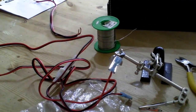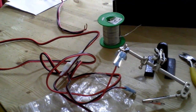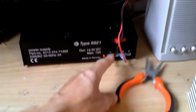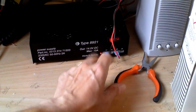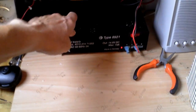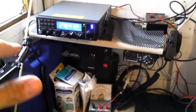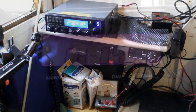So we're going to give that a go, just with the new connectors on, and hopefully the other power supply. Hopefully we'll get a better result. Okay, so we've got the wire now soldered onto those little spade connections, and it's a lot better. So this is the other switch mode power supply, which we know is good, and we're ready to go. What I'm going to do is just do a little bit of transmission on this and receive it on the 9900 and see what comes out.